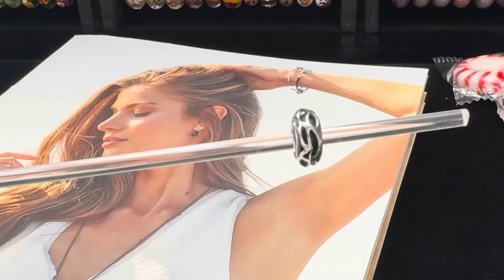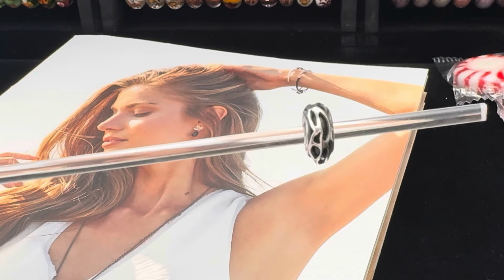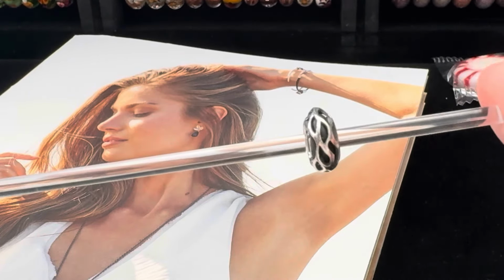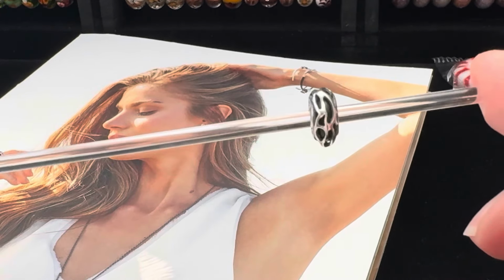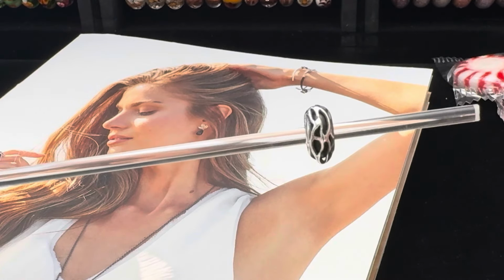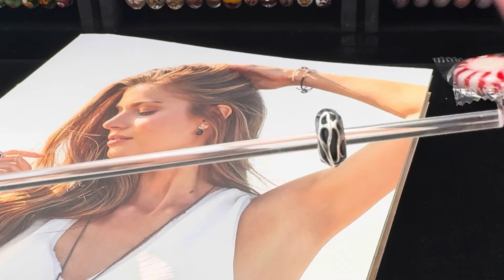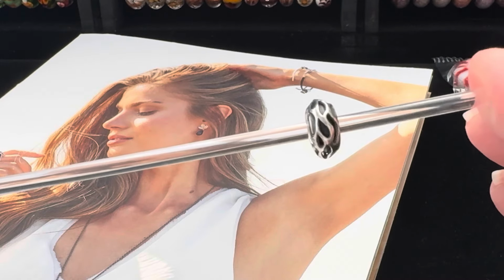All right, so the first thing I'll show you is the spacer that I purchased. And this is the Tiny Ripples spacer. They had two spacers with this collection. There was another one with a starfish motif on it, but I really liked this one. I have a spacer, it's the seaweed spacer, and I think while the two are different, they're similar enough where they will look really good together on a design.